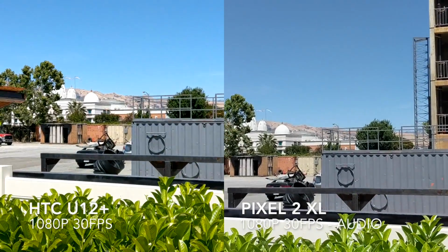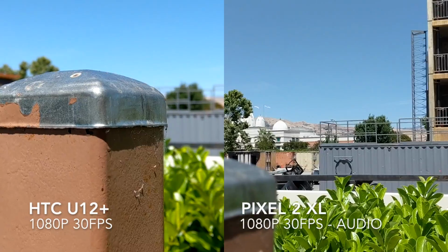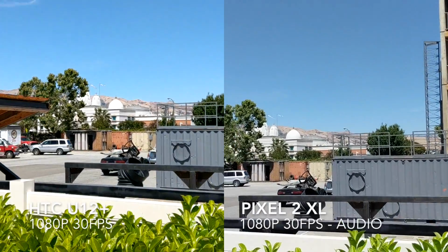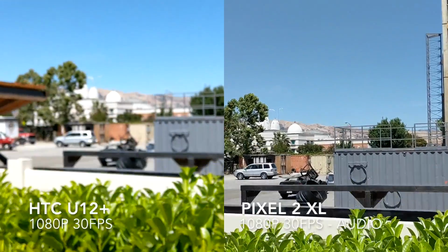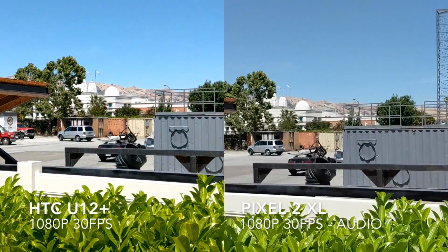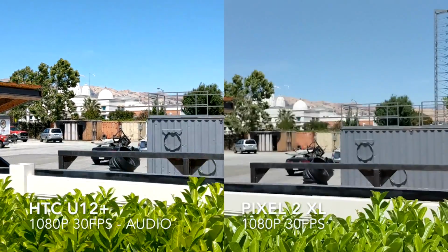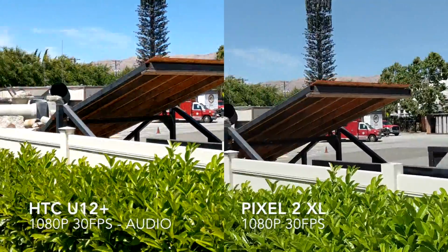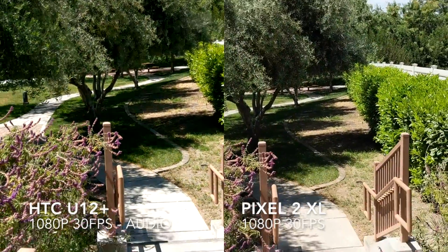And we'll test autofocus here on the post first with the U12 Plus. So there you go. And it refocused very fast, back on the post. So focus speed seems to be pretty good here on the U12 Plus. Focus is pretty much immediate, and we'll try the Pixel 2 XL. There you go. And Pixel 2 XL, also pretty good focus speeds here. Also both have that really nice shallow depth of field, blurred out background.